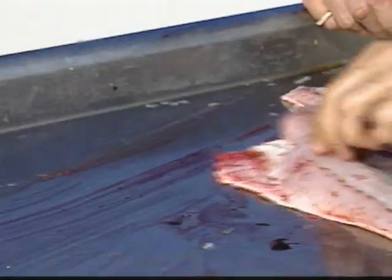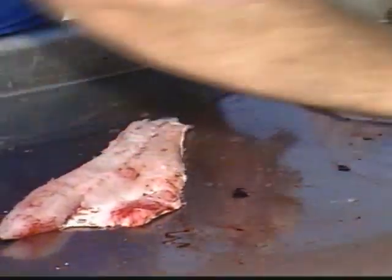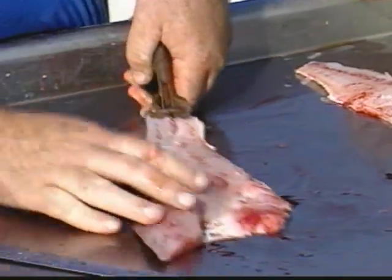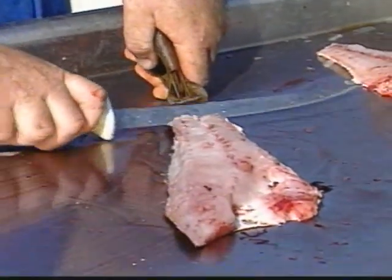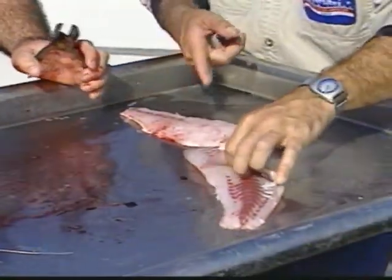Now, when you're all done with that, of course, you don't want to take the scales home with you. So you get a hold of the back of the fillet like this. And what you have is nothing but fish. Look at that. And you'll make another fillet out of this.